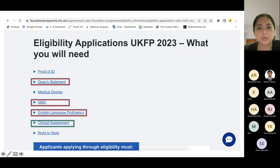GMC, like I said, you must be able to prove that you are able to get provisional registration before you start work. So if you have gotten your GMC done now, you can just put in your GMC number and then it's sorted. Same, English language proficiency, it's either IELTS or OET. I took IELTS because I'm more familiar with the system.